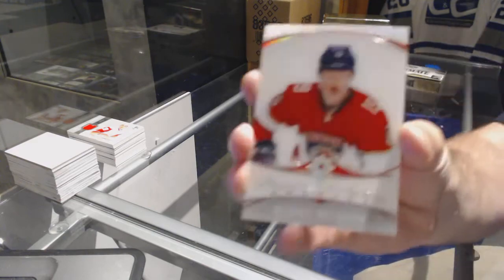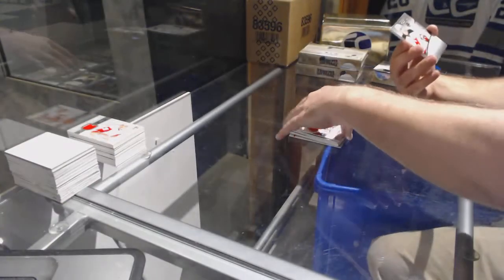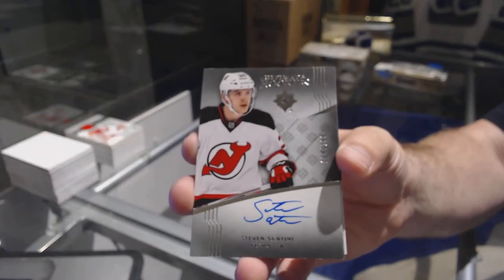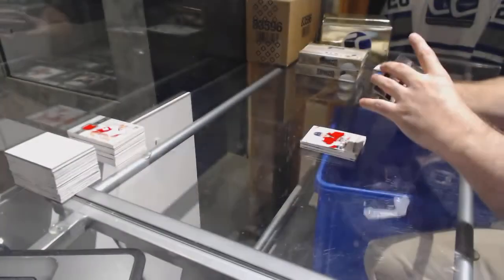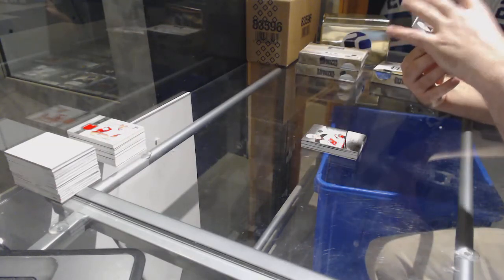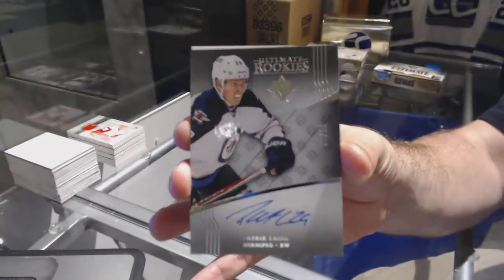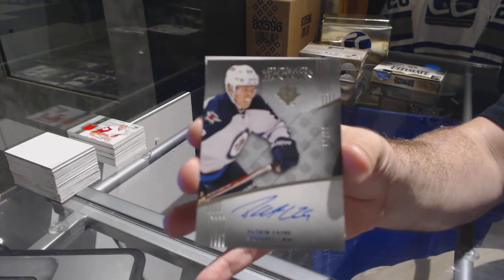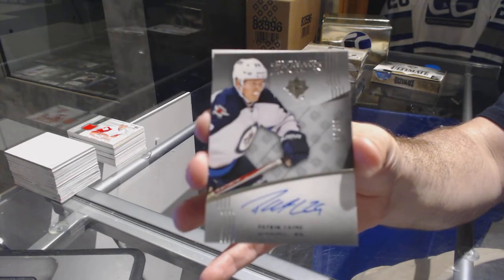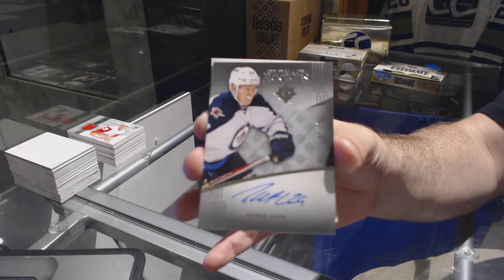We've got an Ultimate Introductions, Michael Matheson. We've got a 299 rookie auto for the Devils, Steven Santini. Santini. For the Winnipeg Jets, number 299 rookie auto, Patrick Laine. Rookie auto to 99, Patrick Laine.